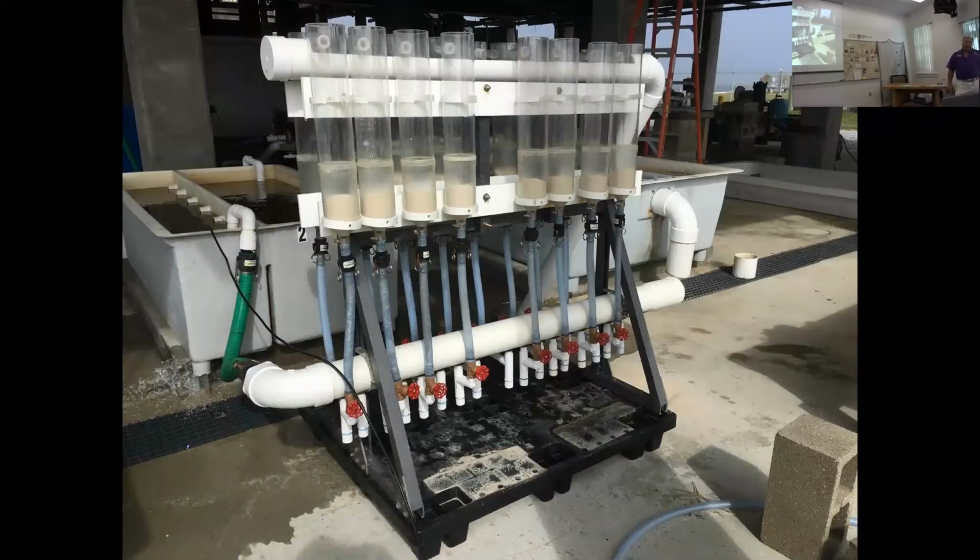Now, one of the things that I started to teach this year in particular, at the Oyster South meeting in Auburn in January, is bottle nurseries. Anybody here have a bottle nursery? Okay, it's new information.